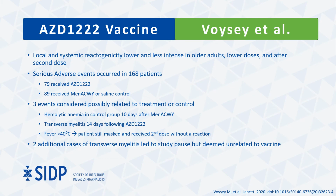Serious adverse events and adverse events of special interest were balanced between vaccine and control arms in the analyses. Of the 175 events reported, 3 were considered possibly related to either the treatment or the control group. One of these events was a case of hemolytic anemia in the control group. The second was transverse myelitis in the vaccine group, and the third was a fever of greater than 40 degrees Celsius that was reported 2 days following vaccination. It is not known which group this participant fell into, but they received the second dose without a subsequent reaction.